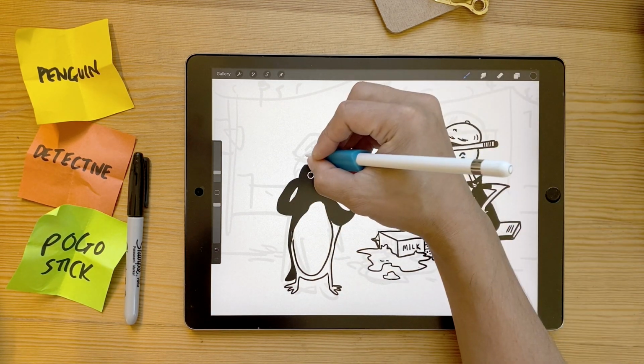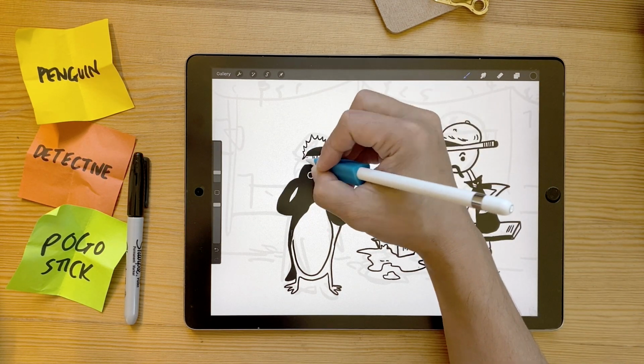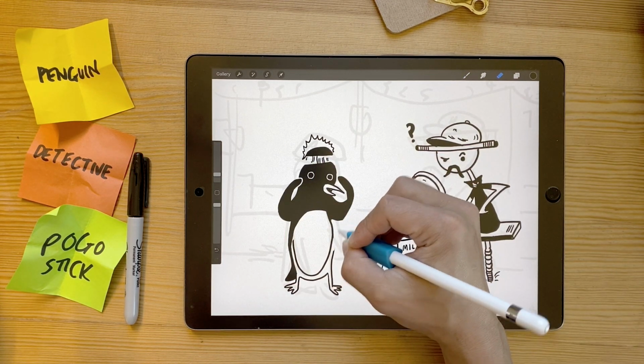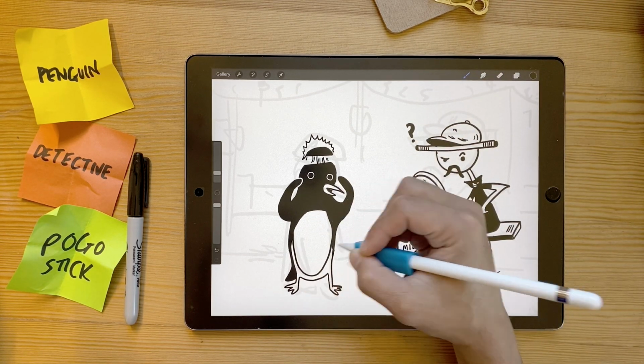Starting with penguins. Did you know that Penguin Awareness Day is coming up soon on January 20th? True story. And don't get that confused with World Penguin Day, which is April 25th. Why do we need 2 whole days of appreciation a year for penguins? I'm not sure, but it's pretty incredible.